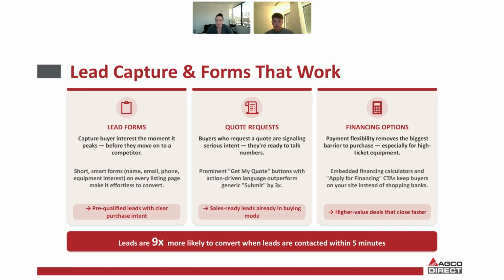We did have a question just come in, Max, about the inventory listings, from a specific dealer asking if their new and used equipment links on their website navigation bar. They currently send their customers to the Tractor House dealer page with their new and used inventory, and they are asking if that is discouraged.